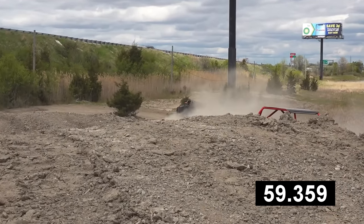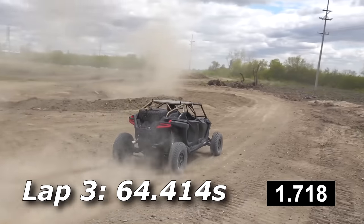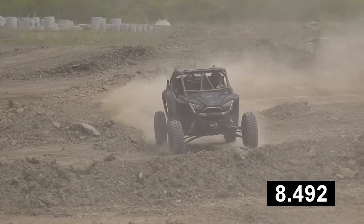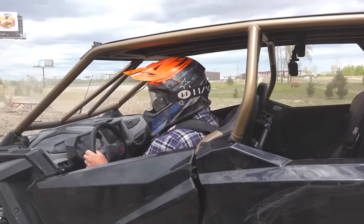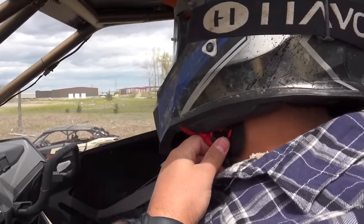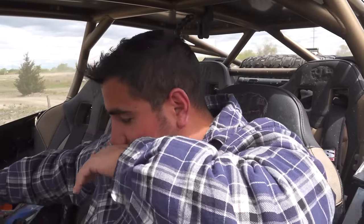Hauling. Woo! Took some rocks on that one. Woo! Big dog, dude. What do you think? Wow.